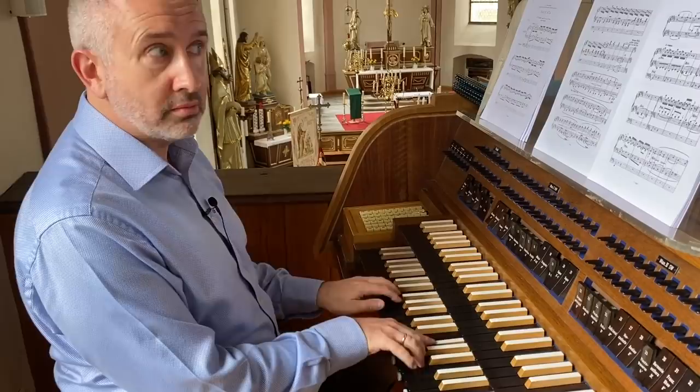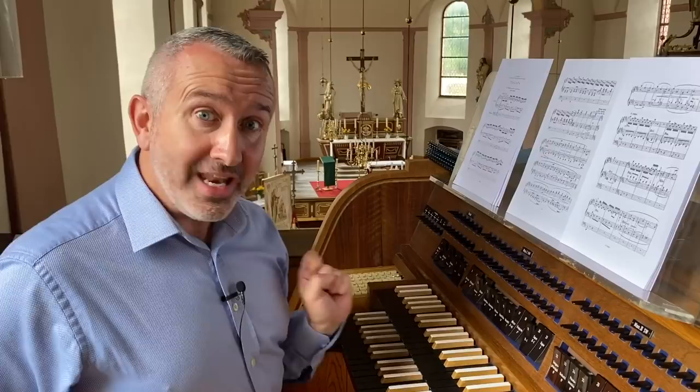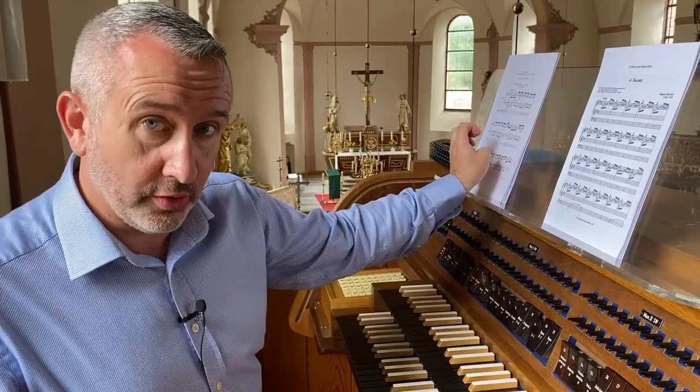I'm going to put all that together now, and at the end of the video, I'm going to play the Dubois Toccata, basically sight read it from beginning to end and see how we get on. So I'm going to practice this now and at the end of the video, play the entire piece from sight. That's going to be part one of our French Toccata series.